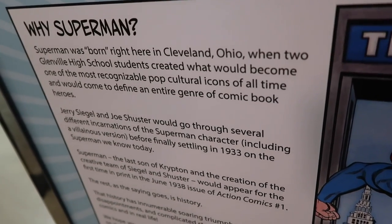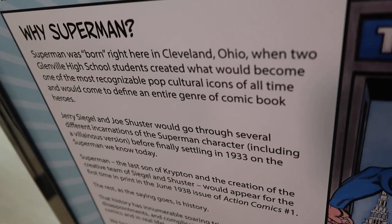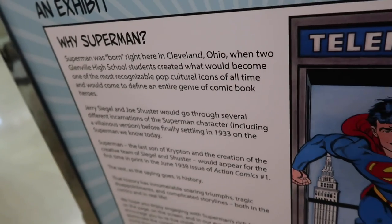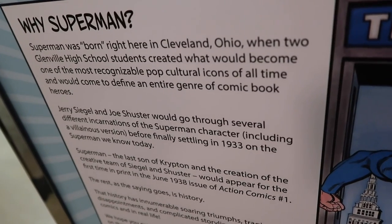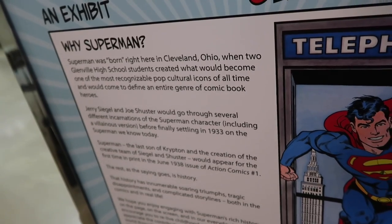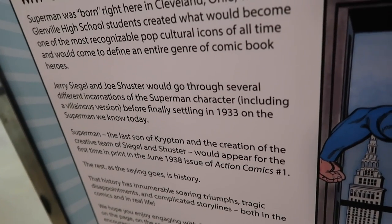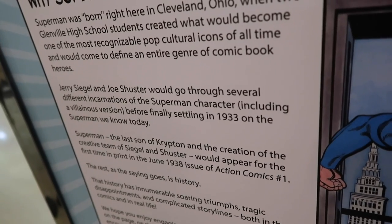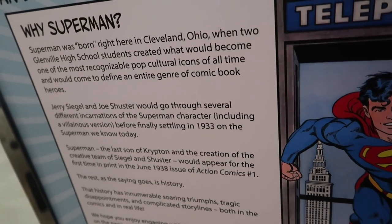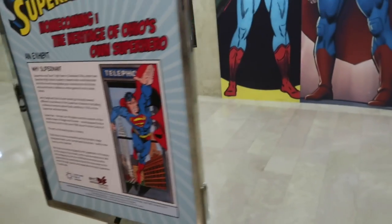Right here in Cleveland, creating one of the most recognizable pop culture icons of all time, defining an entire generation of comic book heroes. Siegel and Shuster went through several different incarnations of the Superman character, including a villainous version, before finally settling in 1933 on Superman as we know him today, the last son of Krypton. The creative team of Siegel and Shuster would appear for the first time in print in 1938, Action Comics number one. The rest, as they say, is history.